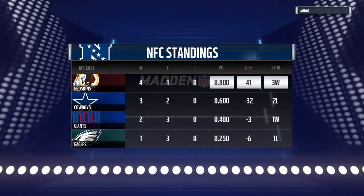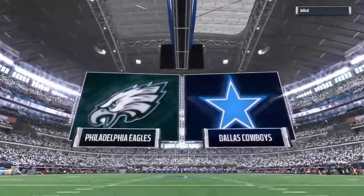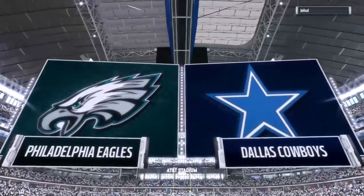Everybody. I'm Larry Ridley, and this is Madden 17 on EA Sports. In today's game, we have a matchup of two top-shelf wide receivers. It's Jordy Nelson going up against Dez Bryant.